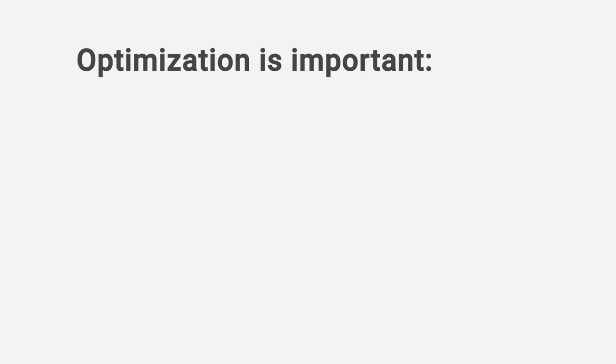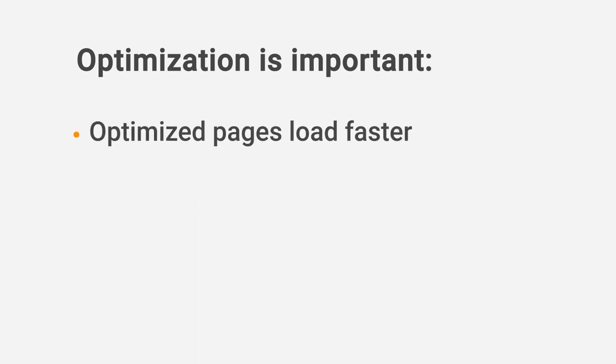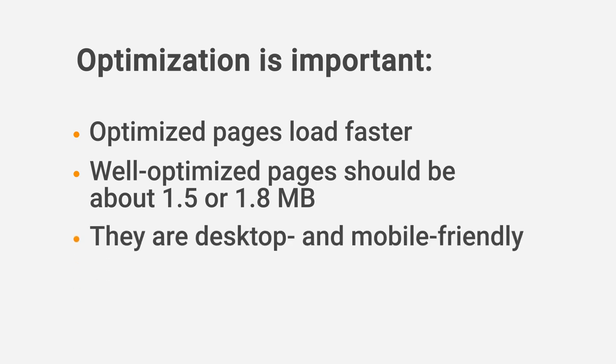It's also important to optimize product pages to speed them up. There is no point having great product pages if it takes forever to load them. People hate waiting. Well-optimized pages should be about 1.5 or 1.8 megabytes. And make sure they're both desktop and mobile friendly.